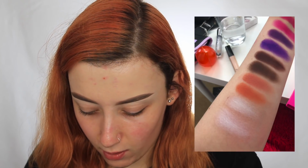and there are 6 in the Riviera palette. So let's have a little go, shall we? I'm going to use the Anastasia Beverly Hills primer on both sides just to give it a fair test.